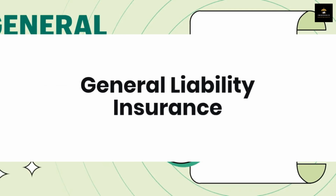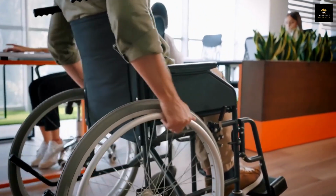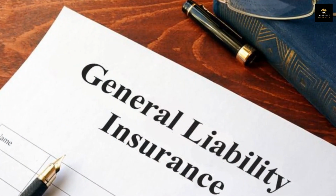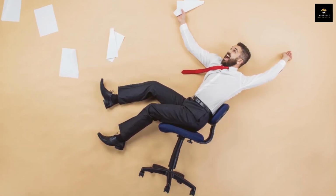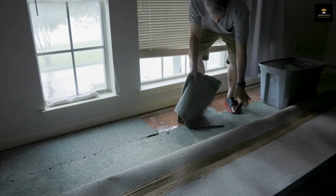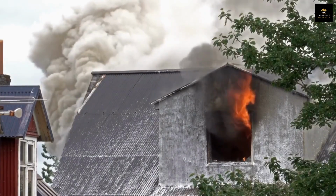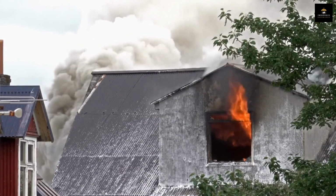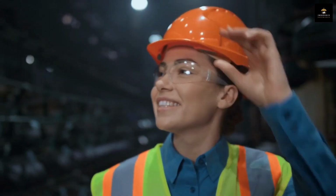General liability insurance. Now, what about accidents at your office or accidental damage to a client's property? This is where general liability insurance comes in. Let's say a client slips and falls at your office or your equipment accidentally damages something at a client's place. General liability insurance helps cover medical expenses, legal fees, or property damage claims. It's pretty much your go-to protection for the oops moments in life.